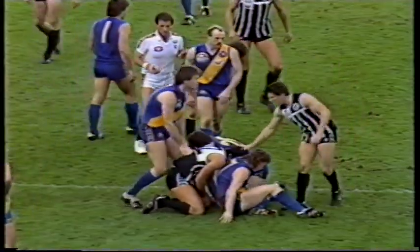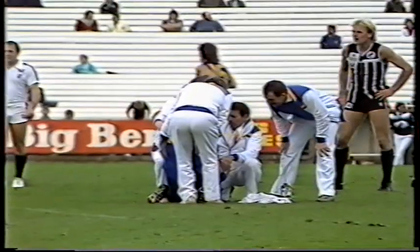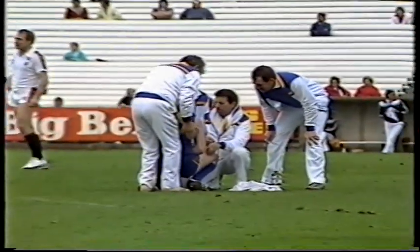No. Another bounce down on centre wing. Dale Eichner not moving a lot there. It's a very heavy hit he took. Very badly winded. Let's hope he hasn't damaged the rib.